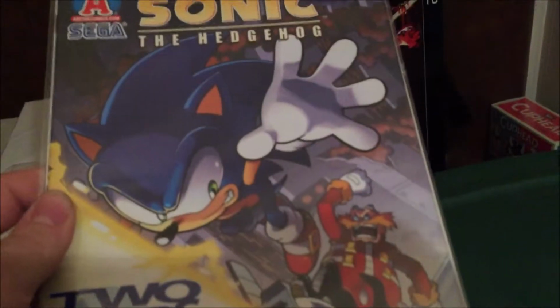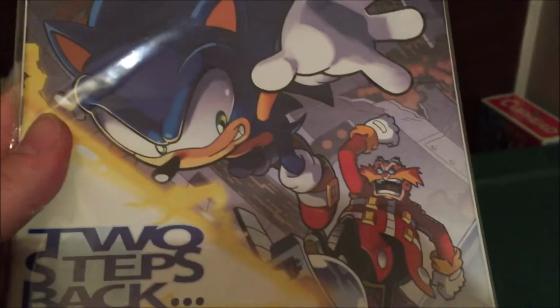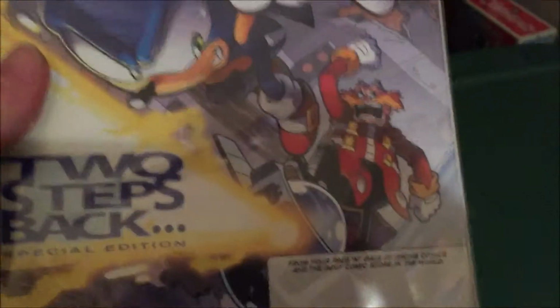But I also found this one, and I can't remember which one it is, but I know it comes after 216 and before 232. This was a Free Comic Book Day one, two steps back. I had to look up the number, and that's what that one is. As you can see, the comics here are kind of weird, and I'm gonna have to create a new pile.